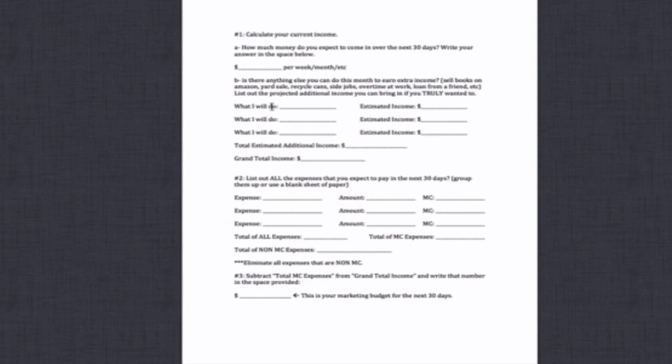Each thing that you pick, you put it here in this space, and then what income do you think that will bring? All right, you can just put an estimate right here. The estimated income that will bring in. This is the additional income that would not normally come in if you didn't do anything different. All right, so write down what I would do or what I will do, and then the estimated income for all 3 of these spots.